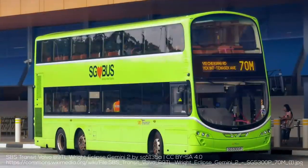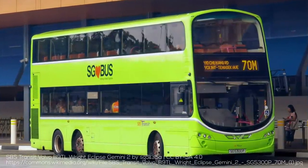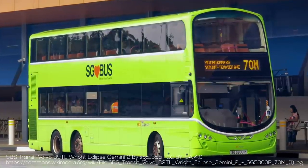This video is about the MRT, not buses, but hey, Singapore uses a lot of double-decker buses, and I figured I'd mention that because double-decker buses are awesome.